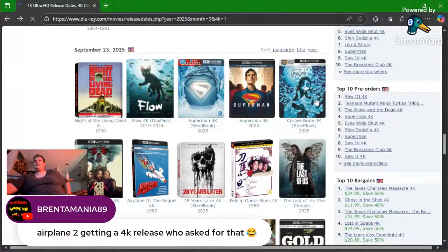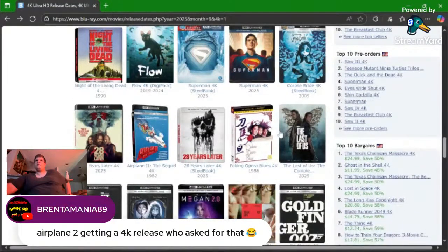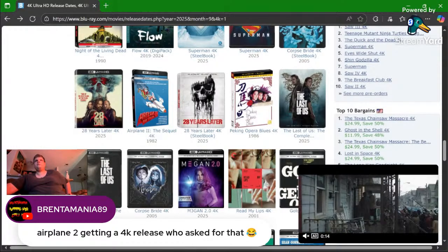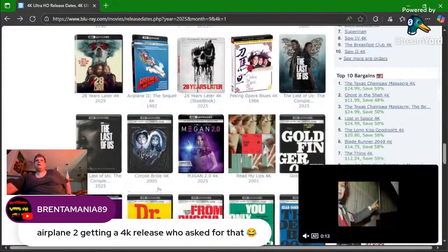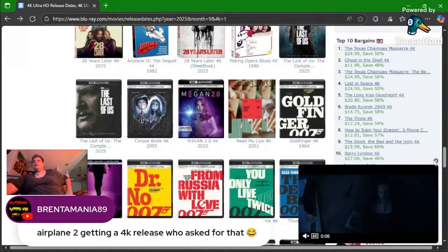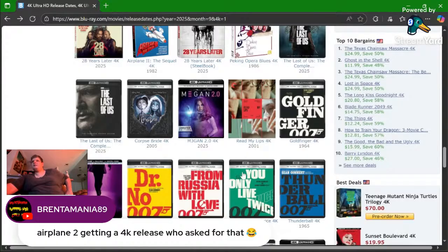Corpse Bride from 2005 is getting a Steelbook as well. So, getting prepared for all the Halloween stuff coming up. 28 Years Later, I've heard some very, very mixed things about this movie. And then you got The Last of Us, the complete second season is coming to 4K. Megan 2.0, again, movies that are currently getting mixed reviews.